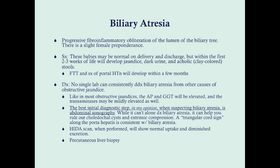So the reason, in my opinion, that you want to do an abdominal sonography first is because in some cases you can have a cyst or something else compressing the biliary duct, and in that case you're going to get the exact same symptomology because you have a blockage of the biliary tree. But in that case, the biliary ducts are fine, you just have something blocking it. Now, it would be great to know if that's the case, because then you don't have to do anything else diagnostically. You'll know that there's a choledochal cyst or there's extrinsic compression, and an abdominal sonography can tell you that very easily, and it's a very easy test to do. And like I said, you don't have to go on and do other things necessarily.